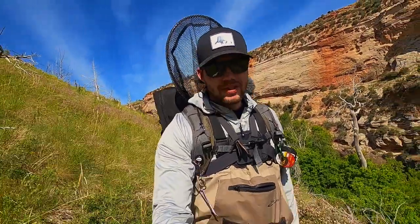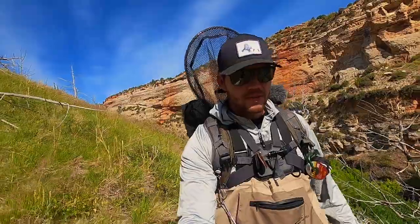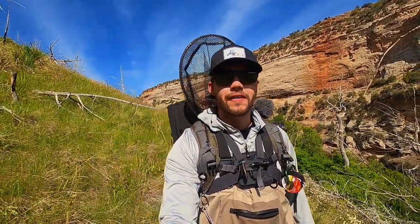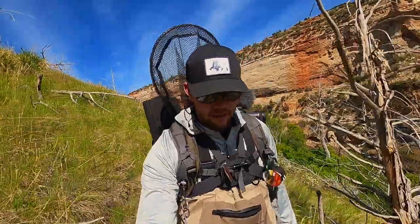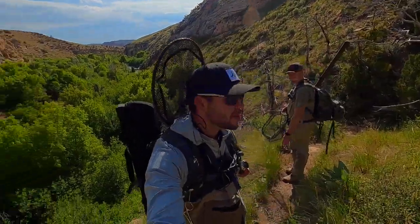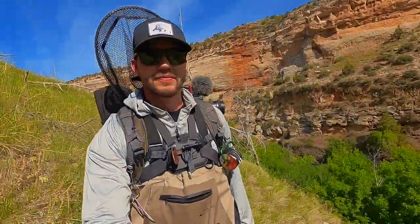Today here in Outlaw Canyon. This is old Jesse James stomping grounds, the old outlaw from Wyoming. So we're hopefully gonna catch some fish in his territory here. We're going after browns and rainbows with my good old buddy, Quentin. So let's get it. We're gonna walk on down.